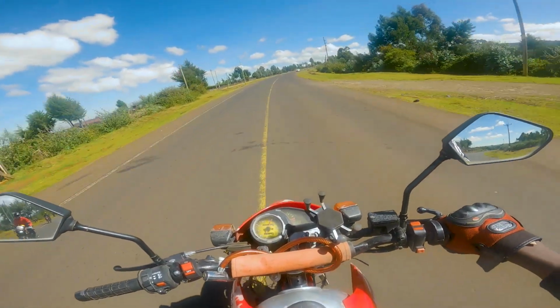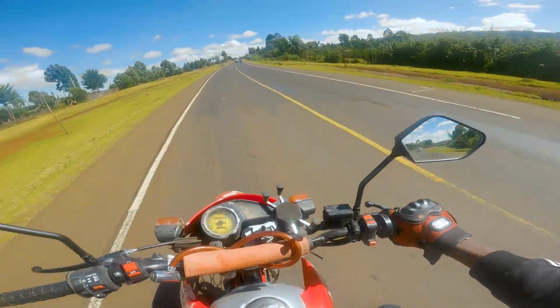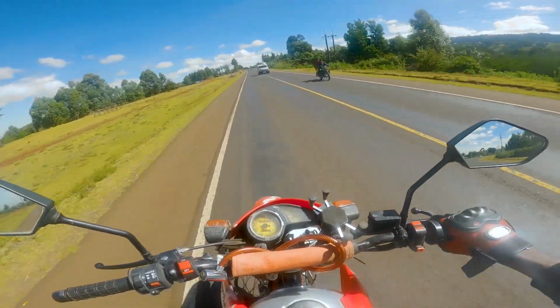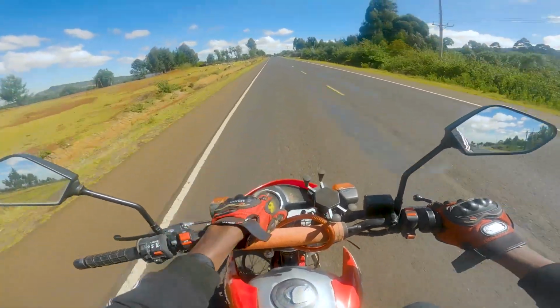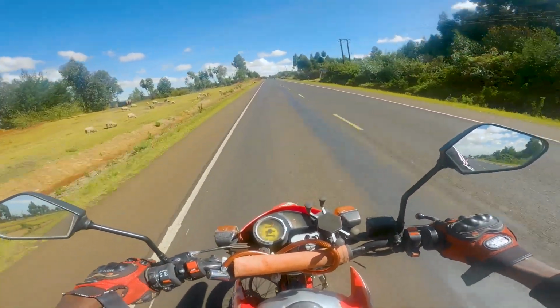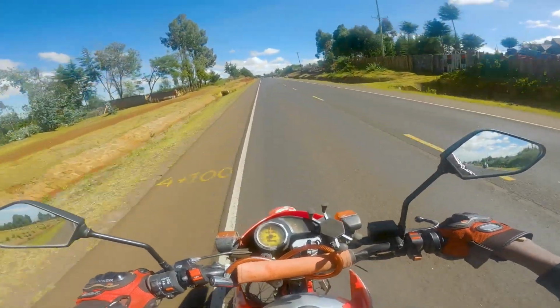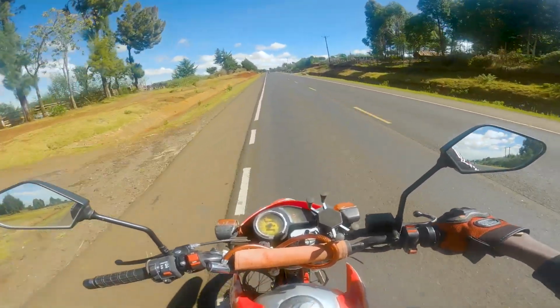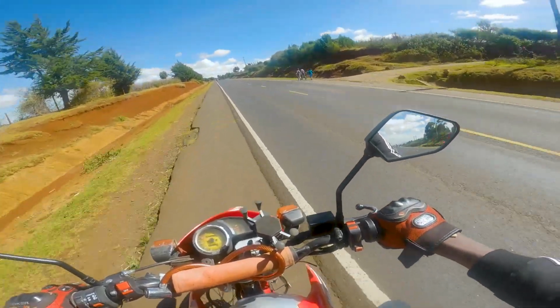Do not forget, people, it is a dual sport. Dual sports are usually geared down more, and they don't really give us a good top end. So I understand most people believe this bike is very slow, even compared to 150s. Like that extra 50cc is a big deal.